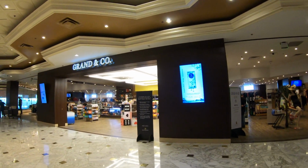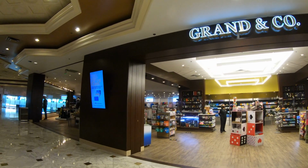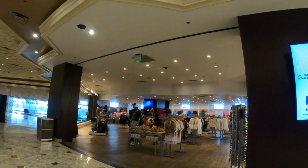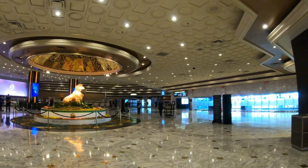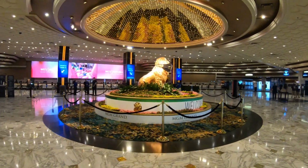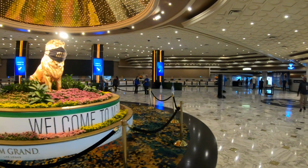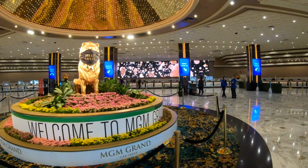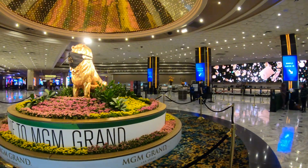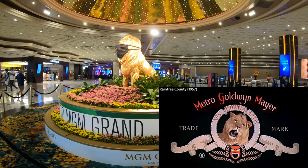And here we are at the main registration area. It's at the back of the hotel, which a lot of the registration areas are at these hotels and casinos. It doesn't make any sense to have them along the strip where it's mostly foot traffic. This is where the buses and the Ubers and taxis pick you up and drop you off. And there's Leo, the MGM lion, wearing his Vegas safety mask, reminding everyone else to wear theirs. Metro-Goldwyn-Mayer, MGM.